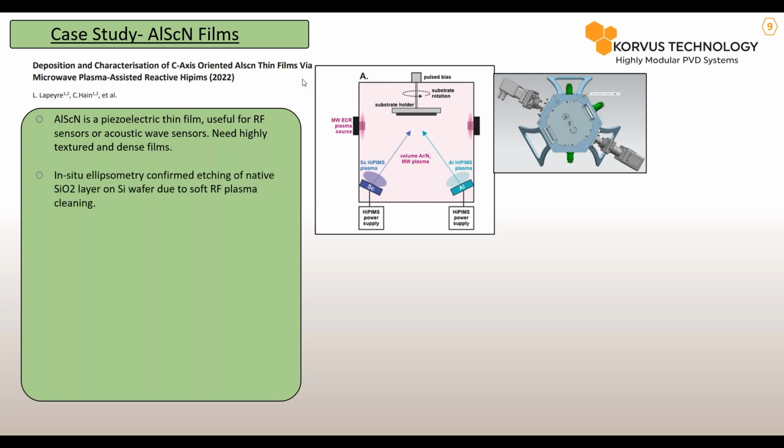So one thing which is not a plasma diagnostic, but is quite a nice example of the HiPIMS's modularity, is that they actually included in situ ellipsometry, and this confirmed the etching of native oxides on the blank silicon wafer prior to deposition, and this was using plasma cleaning.